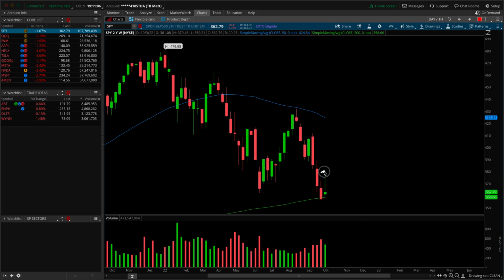Now that we've got this lower high in place and a little bit of a consolidation type move, it would be reasonable to look for a breakdown of these lows and get some follow through without it feeling like we are quote-unquote chasing the price action in the downward direction.